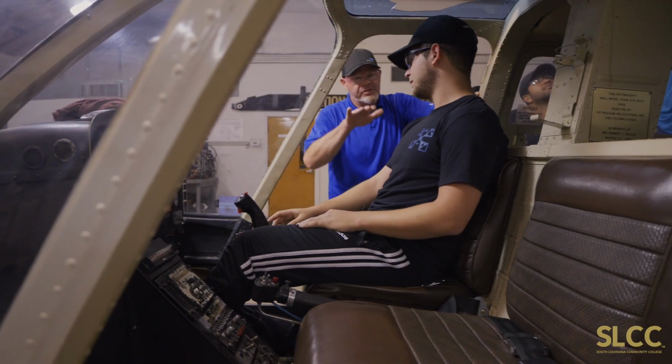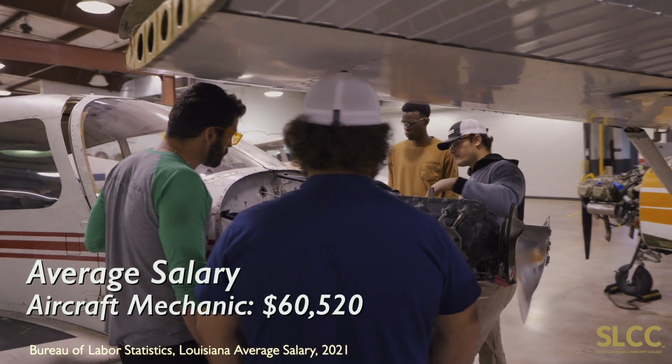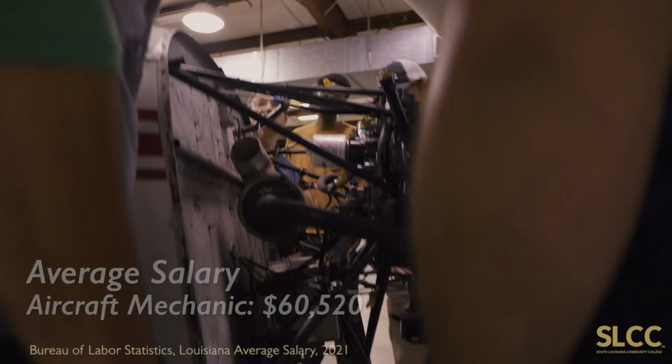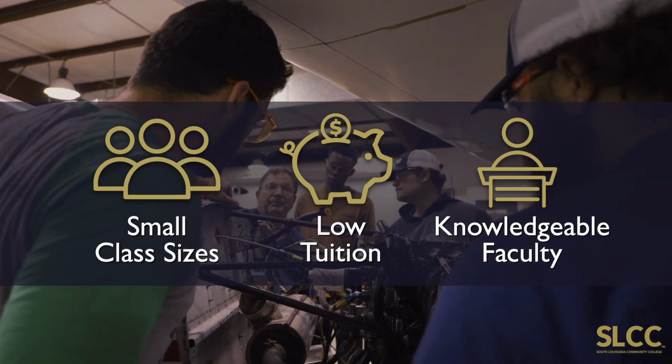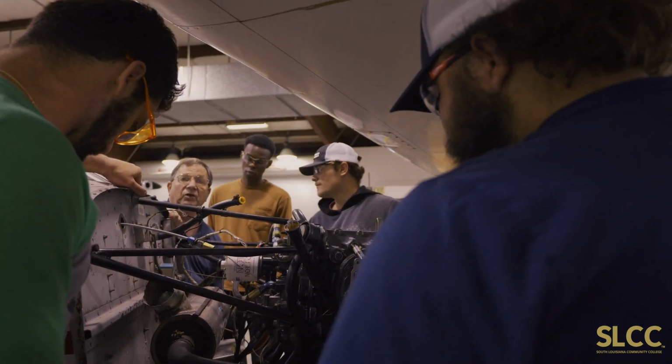We believe the best way to create heroes is to give our students knowledge that empowers them, transparency so they know what to expect, and motivation to drive them to be the best around. And our small class sizes, low tuition rates, and knowledgeable faculty make becoming a hero even easier.